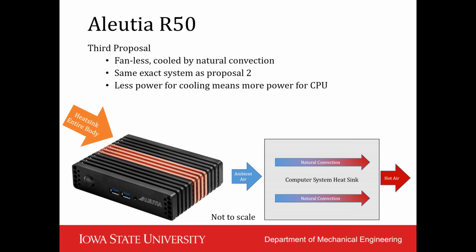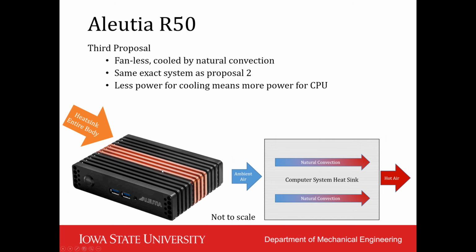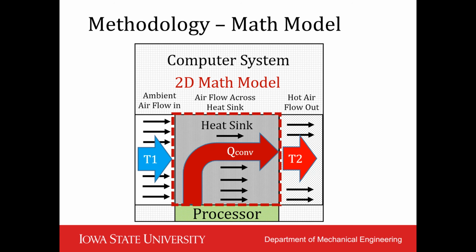It's passively cooled. It's a much larger heatsink than this one. See how tiny this is right here versus this one, which is way bigger. But the idea is that for the sake of this study, not having to move as much air as fast effectively means you're generating less exergy destruction. So that's basically what we're doing for this study.